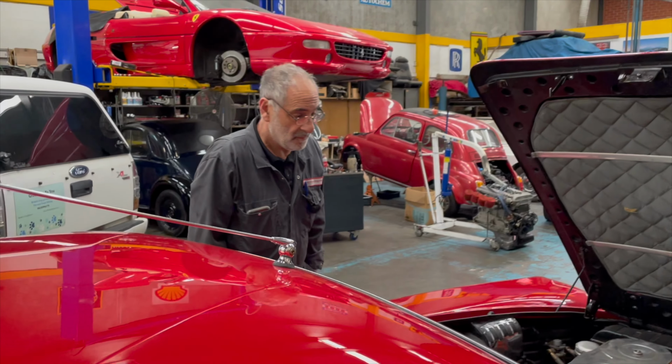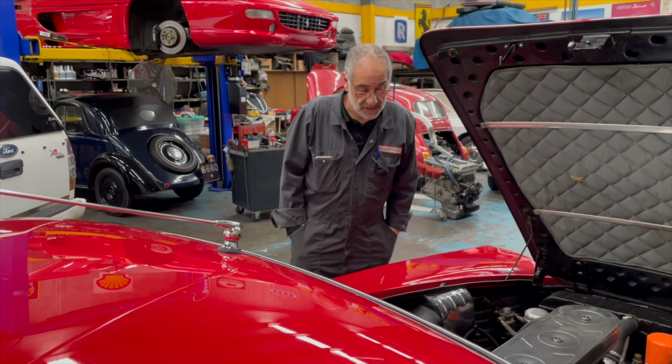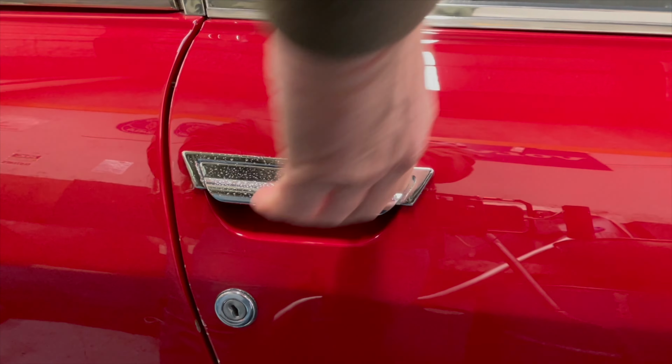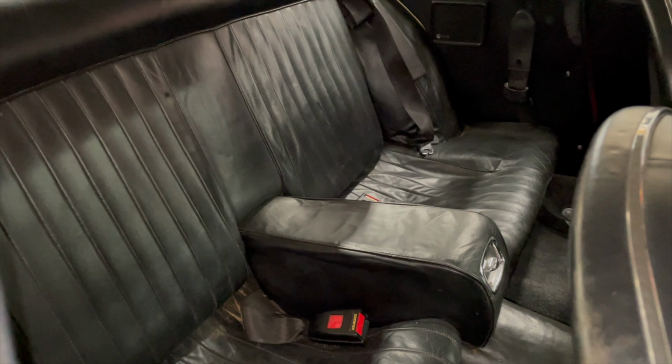Right. Wow. And it's a 330. 330 GT. I'm not sure. It could be a GT 2+2. 2+2, yeah. It's amazing space in the back that this car's got. Well, that's why they say it's a 2+2. Yeah, you can actually take two adults.